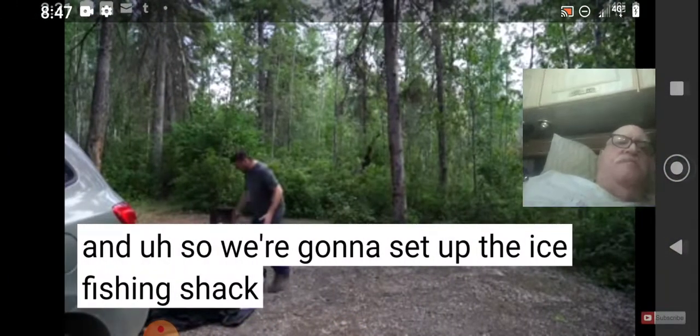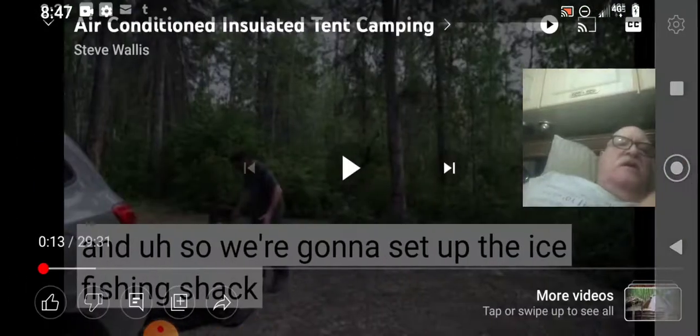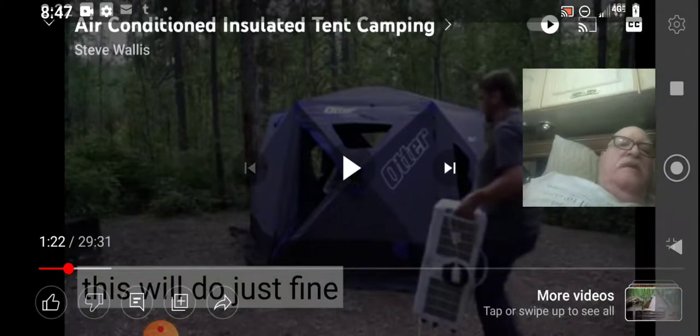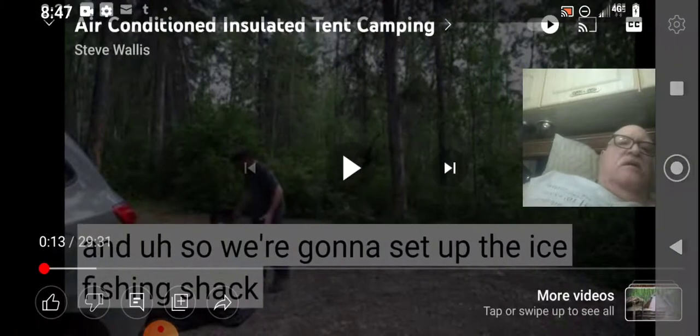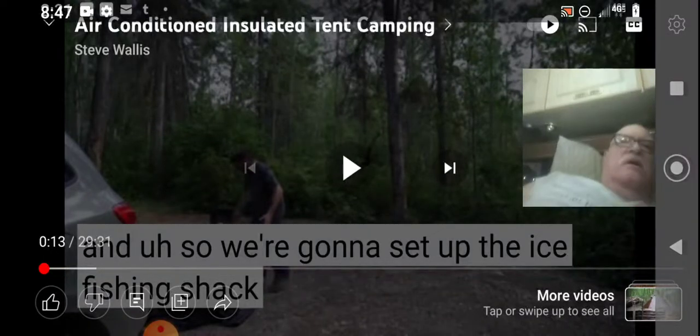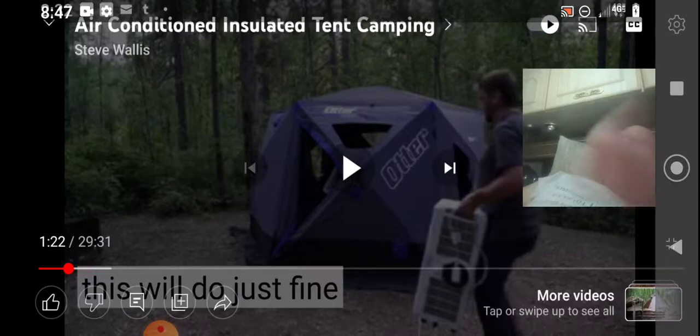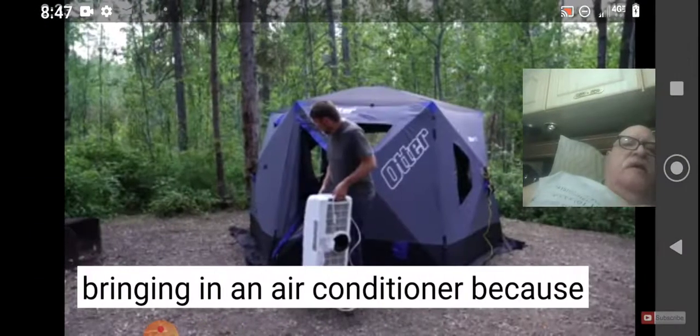Okay, so we're going to set up the ice fishing shack. We started dragging it out at 13 seconds, right? And at a minute 22, he had it set up and was carrying the air conditioner in. So about 1 minute to set it up, no kidding. You just pop 5 sides out and then walk in and push the roof up and boom, you're done. Because you're going to stake it down and whatnot, but okay.